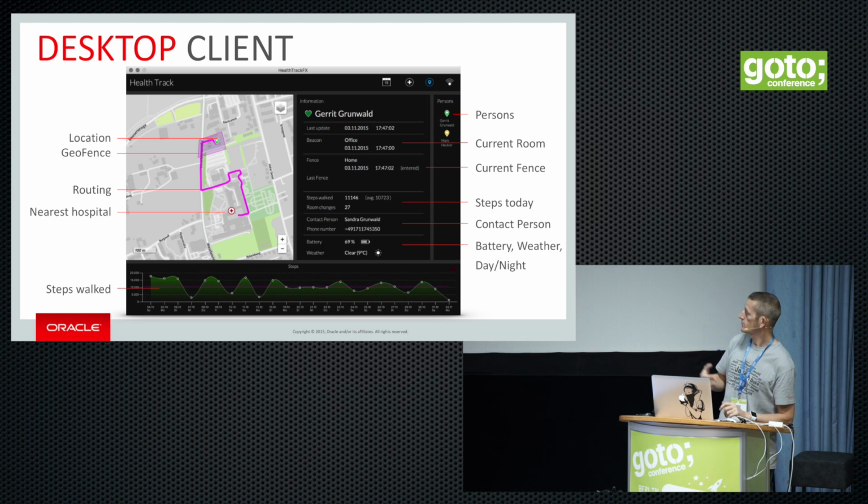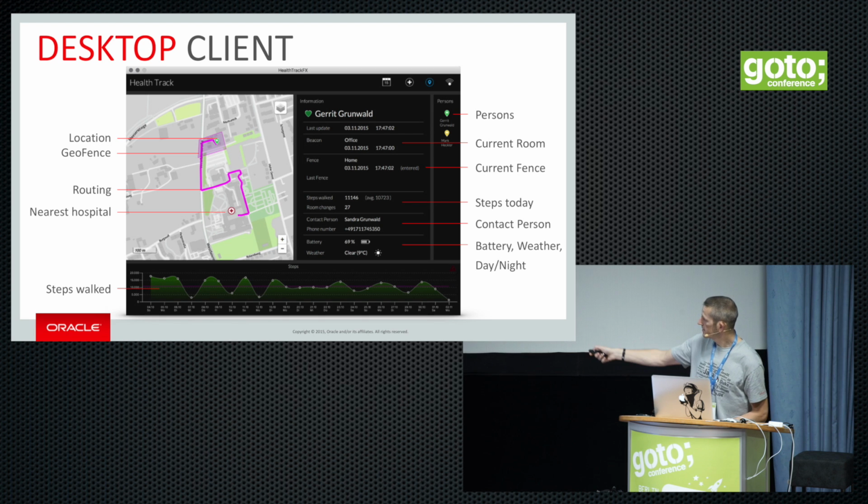In principle, what we have is the baseline. Let me see if it works. Here we have a little chart that shows the steps. This is the data coming from the database. That's all we have in the database, really just the steps for each day, and they are stored directly before midnight, so we just collect them. If you click on a person here, you see a map with the location, you see the steps, and see, okay, it's okay.